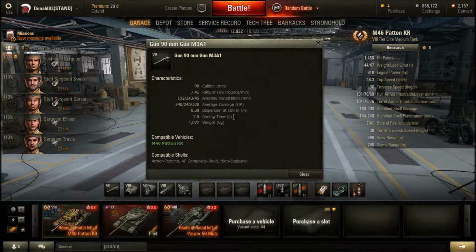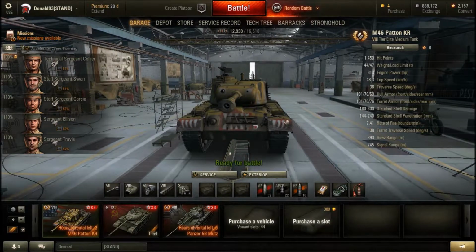The aiming time, 2.5 seconds, is not that good nor bad. The view range is quite good, 390 meters. With a good crew and coated optics mounted on top, you can easily have the maximum amount of view range possible in the game. The signal range is quite good, so you can stay in contact with the rest of the team. As a premium vehicle, you have nothing to research.